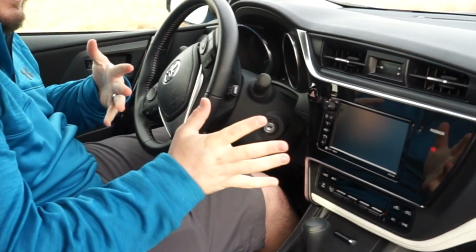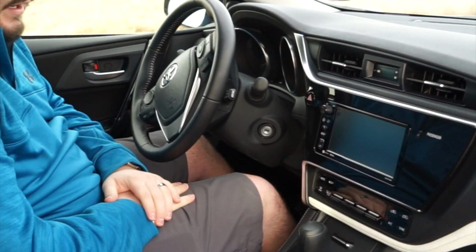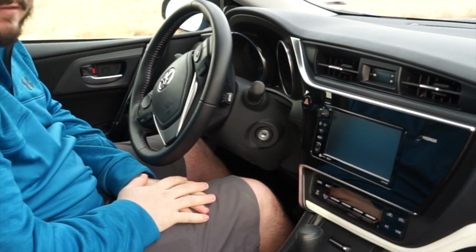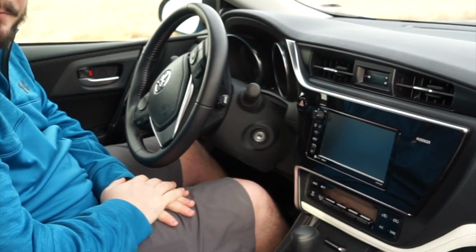So with that being said, there's really not a whole lot else to talk about with this car. Let's have you hop in the back seat, Dad. We'll take a quick drive in the 2017 Toyota Corolla iM.